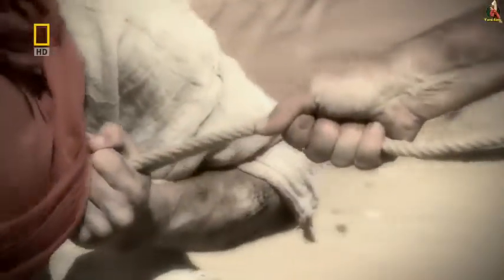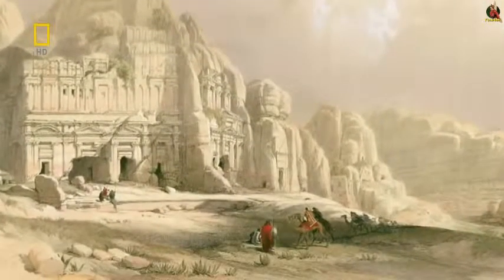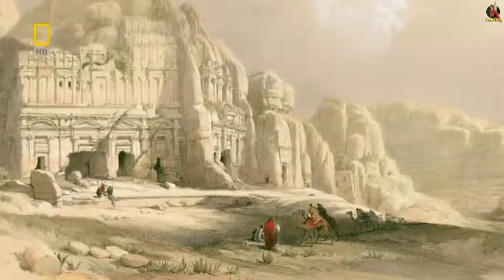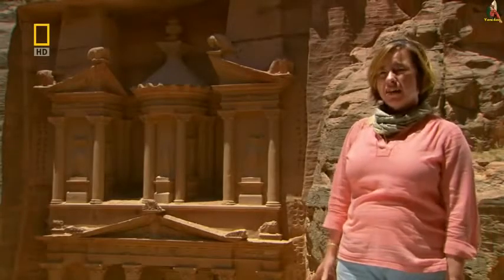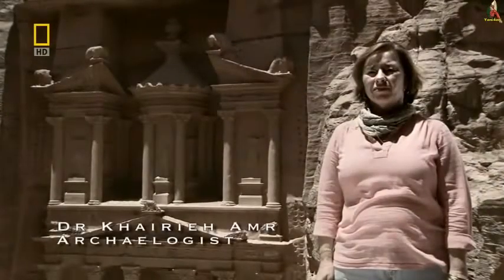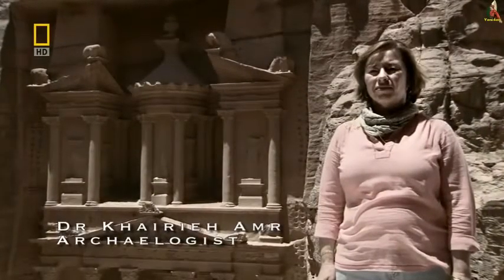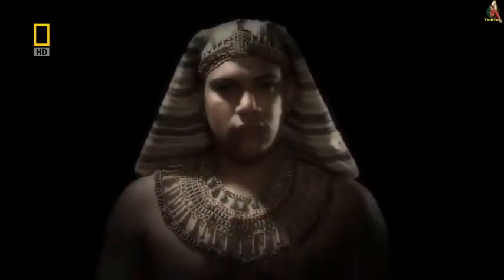Who built the Khazneh? In the 19th century, the only clue historians had was the name the local Bedouin tribes gave it: Khaznet Faroun, or Pharaoh's Treasury. It's called in Arabic, Khaznet Faroun, that's a full name. This literally means the treasury of Pharaoh. Jordanian archaeologist Dr. Hani Amer is trying to unlock the Khazneh's secrets. The Bedouin believed that the Khazneh was an ancient Egyptian treasure vault.